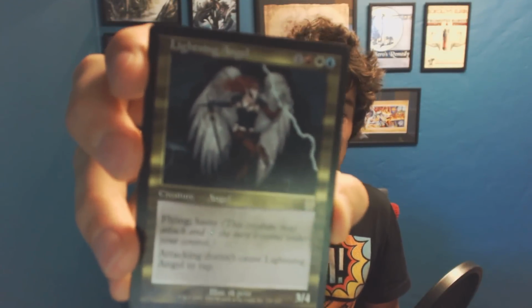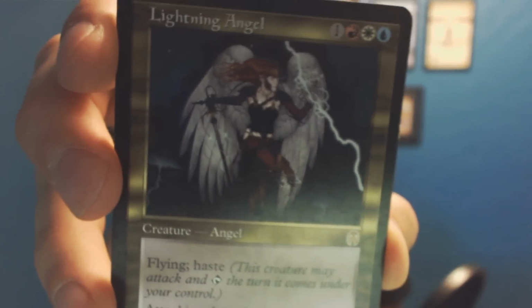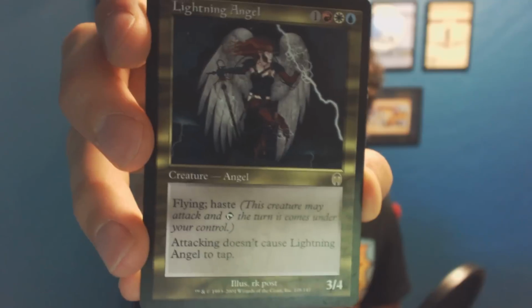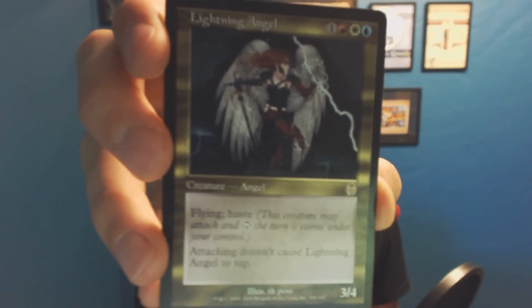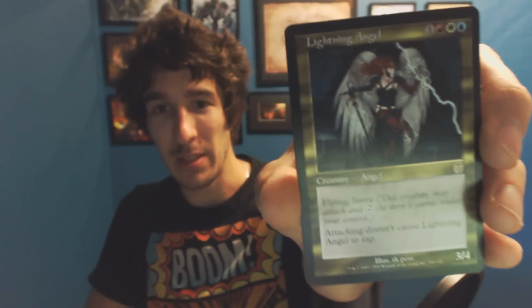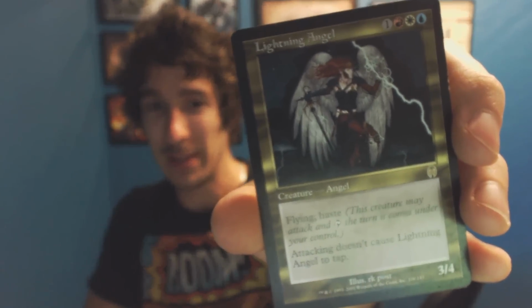Now here is what I would call probably my favorite card of all time. I've got 4 of these. I'm going to show you the page in just a second, and I love it. It is just so, so cool. It's called Lightning Angel. As you can see, it's got a really ridiculous cost up there. 1 blue, 1 red, 1 white. I'm going to put this in my other hand quickly. There you go. Lightning Angel. Focus on it. That's it. Beautiful. Okay.